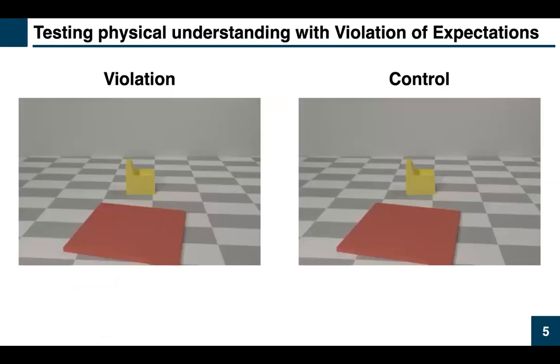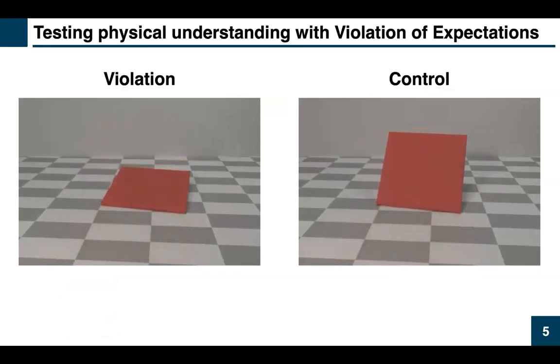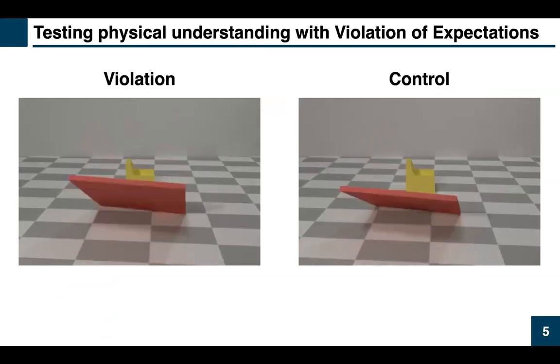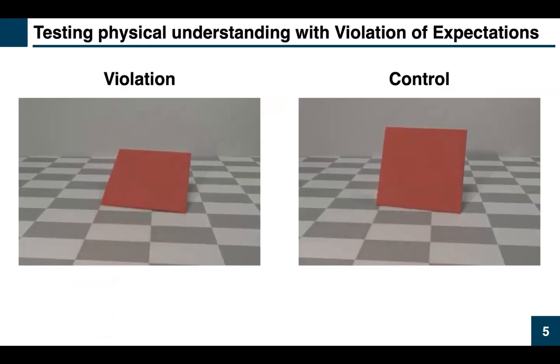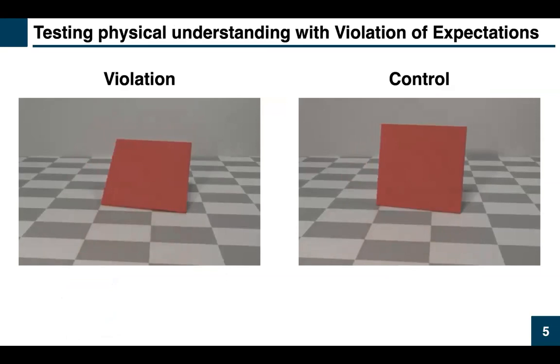We'll test both these models and people using a paradigm from developmental psychology called violation of expectations. In this paradigm, we show the model or people one of two matched videos, where one contains a physical violation. For instance, in the video on the left, the screen moves through the chair, whereas the chair stops the screen on the right, as it should.